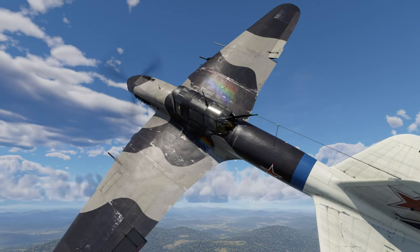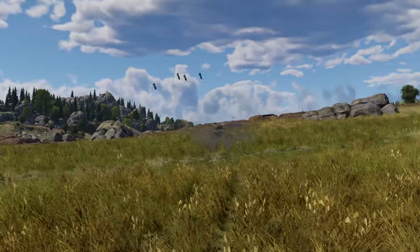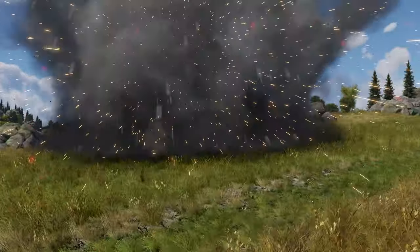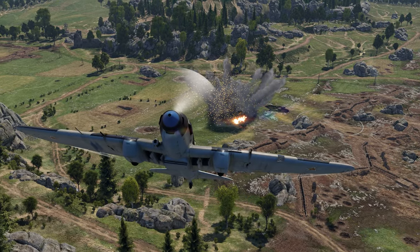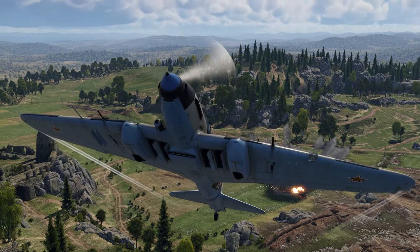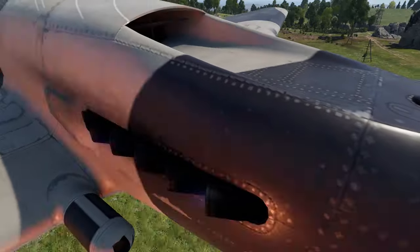The top brass loved the idea of the new aircraft, but the first prototypes failed to meet the expectations of both the Soviet decision-makers and Ilyushin himself. It was clearly not the way to go. For instance, the AM-35 engine was definitely not powerful enough to make the new aircraft viable.